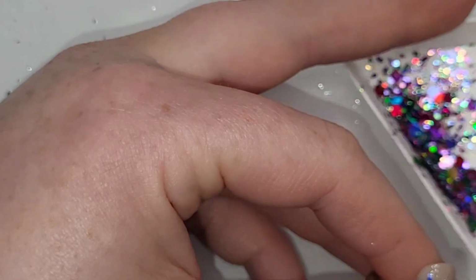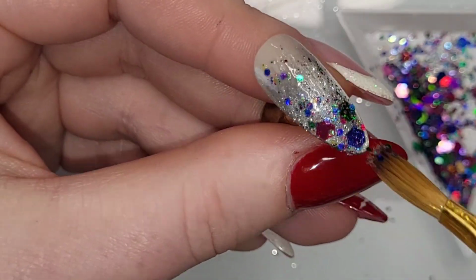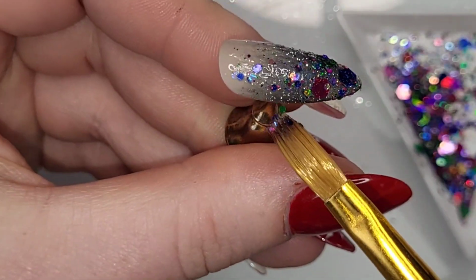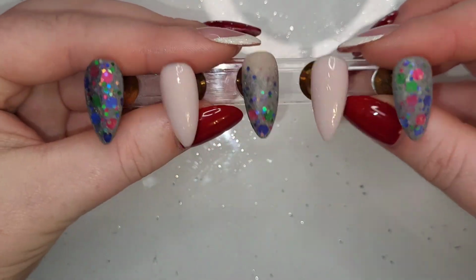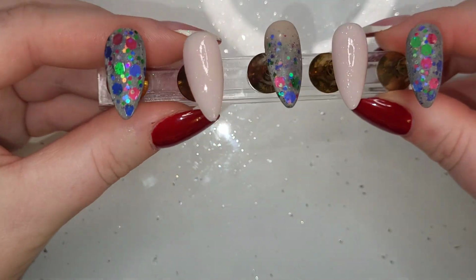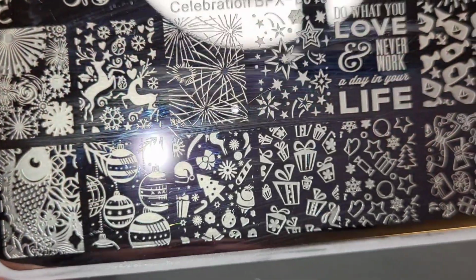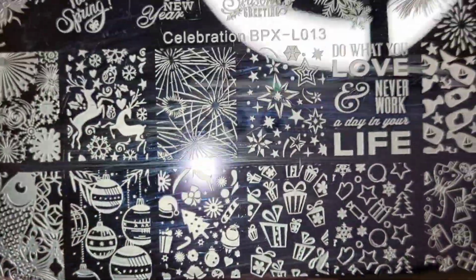Add some glitter, trying to use all the little bits rather than the big bits. Use them sparingly towards the tip, and just trying to blend it up. So that's what they look like so far. So those 2 pinky ones, I wish I'd done the taupe with the glitter over the top, the jelly nude over the top. Oh, hello.